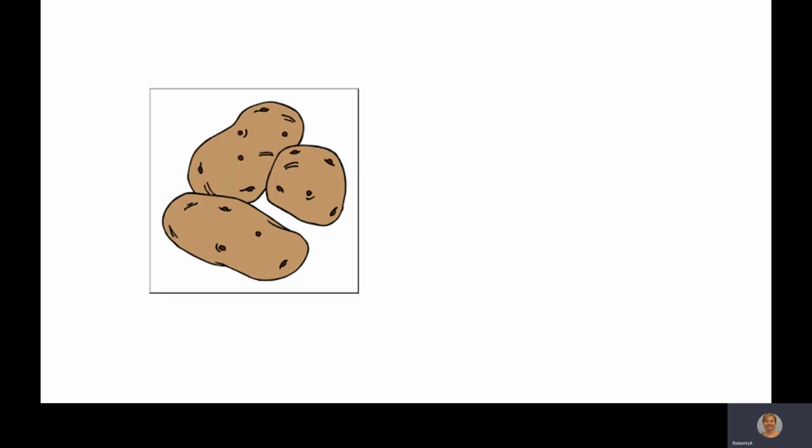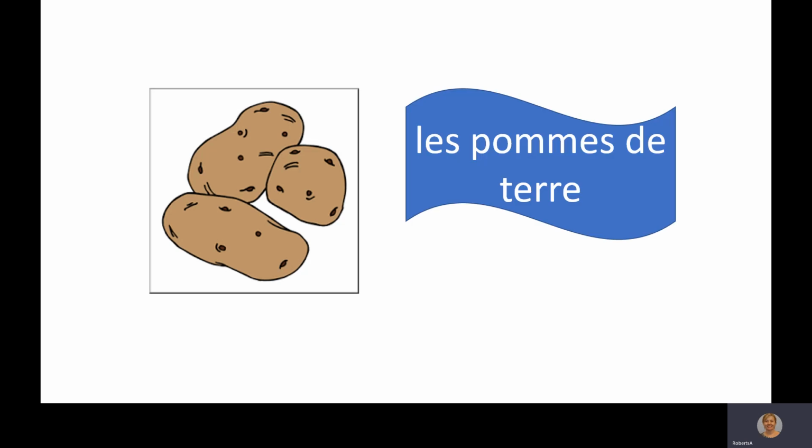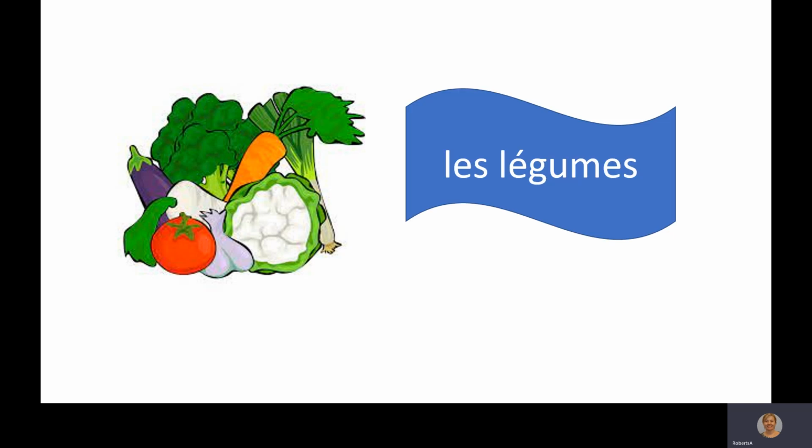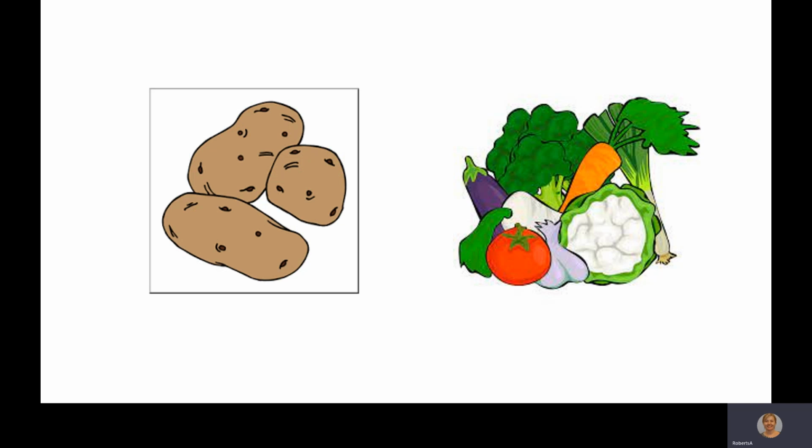There's 2 more. Les pommes de terre. Les pommes de terre. And our very last one is les légumes. Les légumes. More silent S's on the end there. Okay, so we've got les pommes de terre, les légumes. Okay, practice those 2 with your partner.